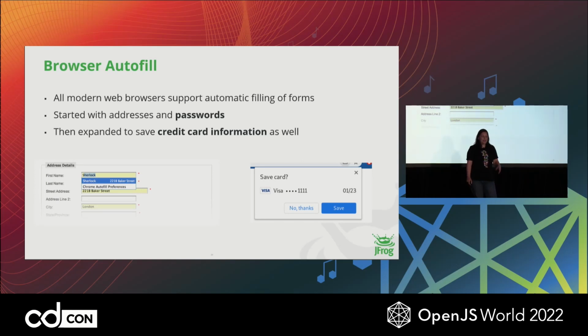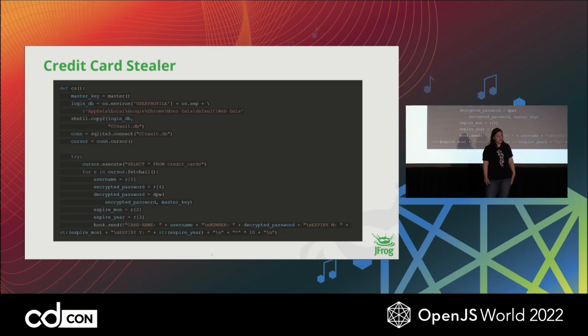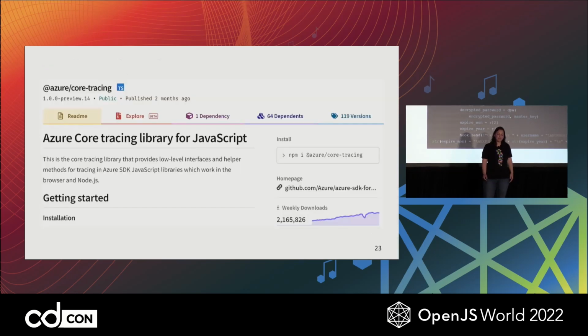How many of you use your browsers to save your credit card information? Yeah. So it's safe, kinda. Safe from other places on the web or other tabs in your browser or whatever. It's not safe from anything running on your computer. And there is a way to actually get to the database and pull that credit card information out. It's a problem. Here's some code to actually do that. So any of these packages that you're pulling in could be doing something like this under the covers.